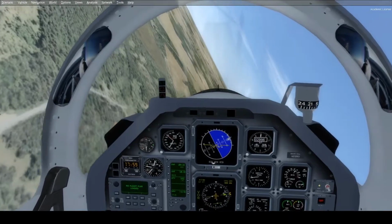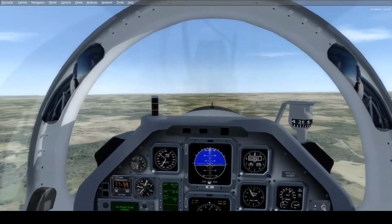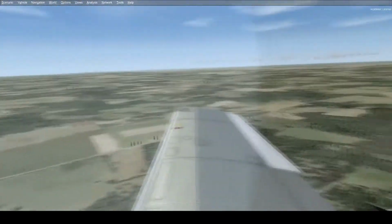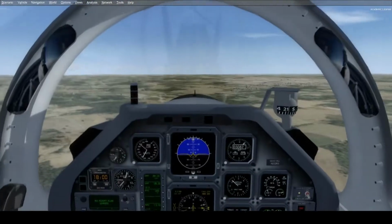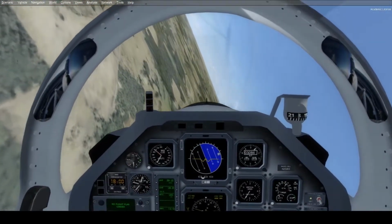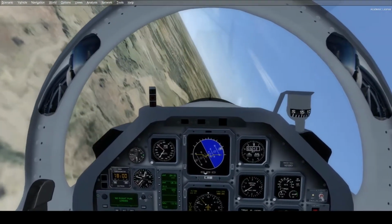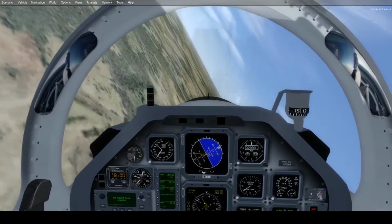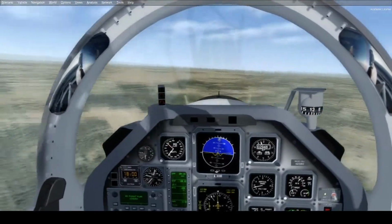Flying through 3,000, so I'm just using a bit of rudder to kick my nose down. There we go, roll out. Not seeing traffic joining in. And we can go ahead and roll 60 and 2, pull through. And roll out.